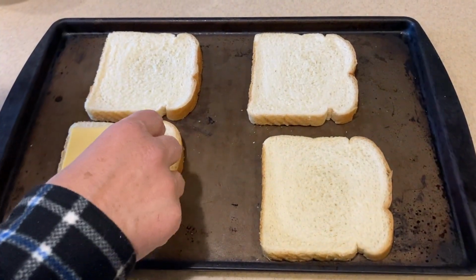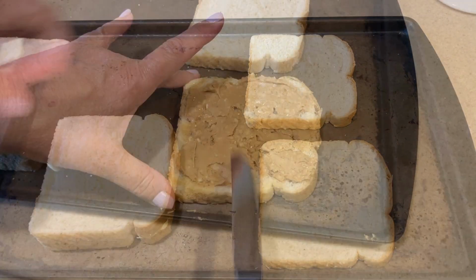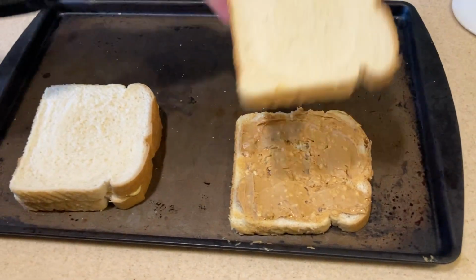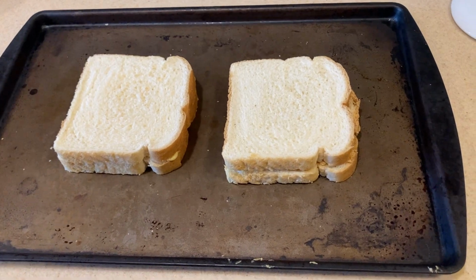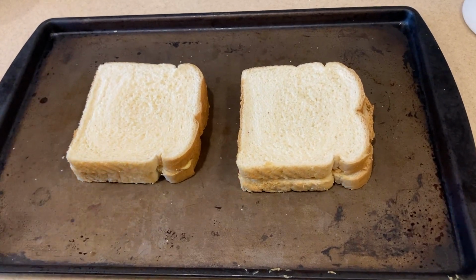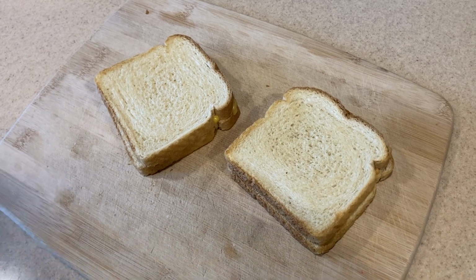So the first sandwich is going to have 2 slices of cheese. And the second one, we just put some peanut butter on. I'm putting it in a 350-degree oven. It didn't give me a temperature, so I'm guesstimating again. I'm going to watch it, though, probably 5 minutes. We'll keep you posted. These cook for 4 minutes a side in a 350 oven.